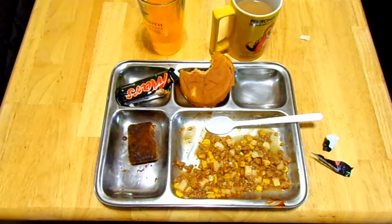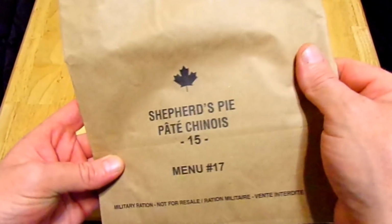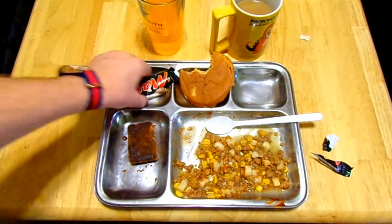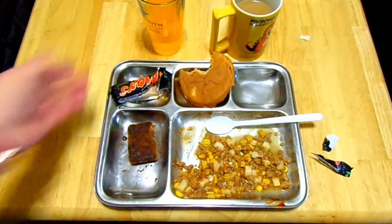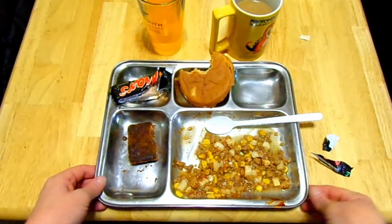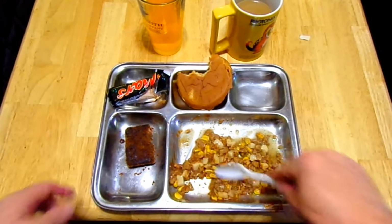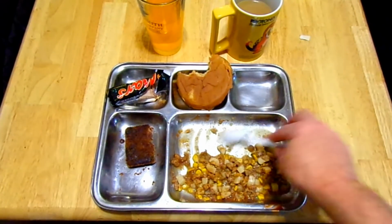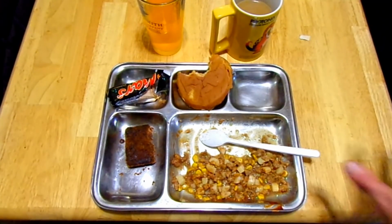Let's not forget, guys. This is a 2015, so this ration is 4 years old. That's why the candy bar looks the way it does. But honestly, this whole business is very good. It's hearty. Well, okay. I don't want to say it's very good. The only thing that's stopping me from saying it's very good is just the terminology that we use here, guys.